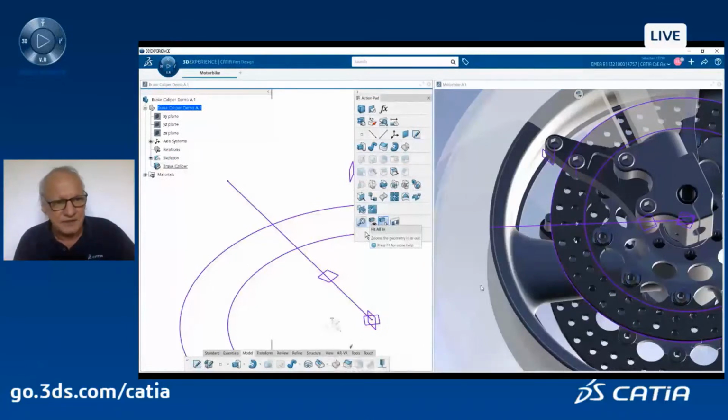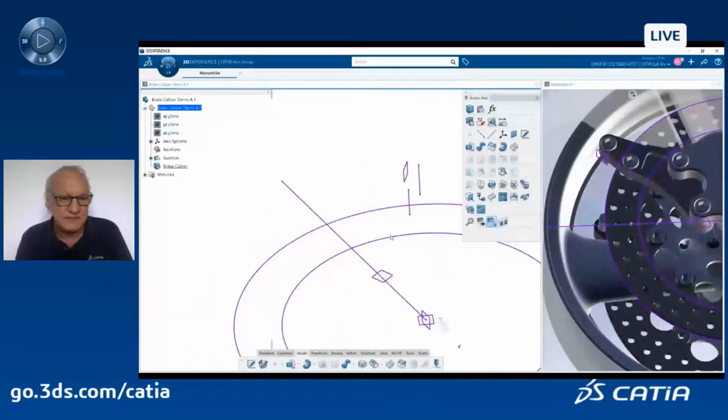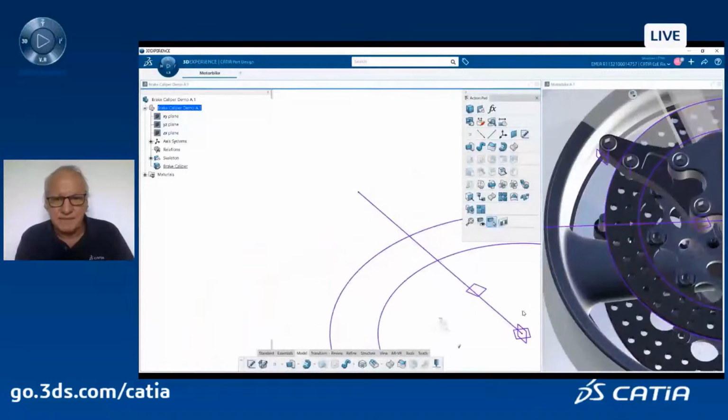I start by defining a skeleton, which is a very traditional way of working with CATIA. And of course, I can see the skeleton at the part level, here on the left side of the screen, or at the assembly and context level on the right part of the screen. And there will be a permanent dual display of what I am designing. So let's start the design.